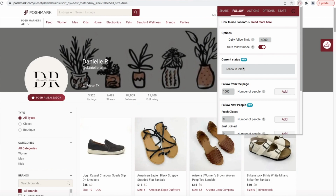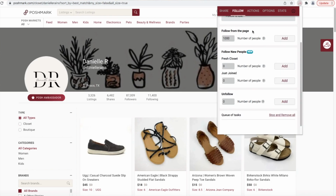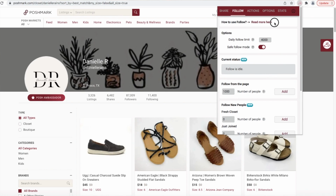Obviously, it'll tell you the status of the following, so the follow is idle right now, so it's not running. You can then choose whether you want to follow from the page you're on. You can follow fresh closets, just join closets. You can also unfollow people. So this is very self-explanatory. When you get the extension, if you have more questions and want to know more about the follow feature, you can click this. It'll take you through every step by step.